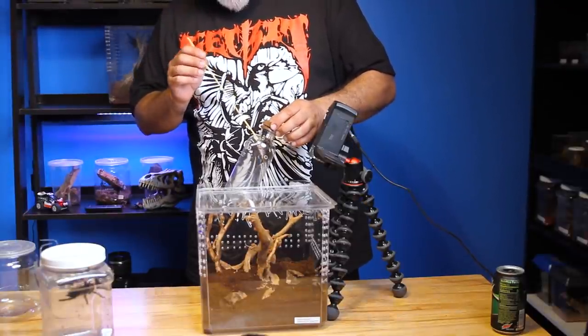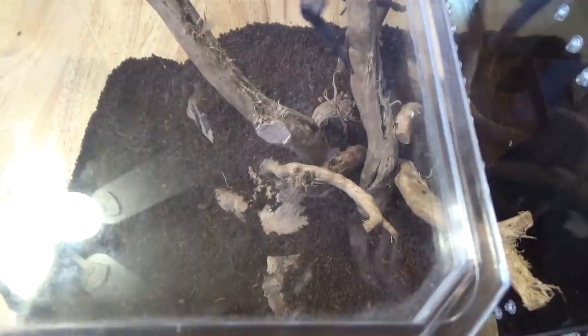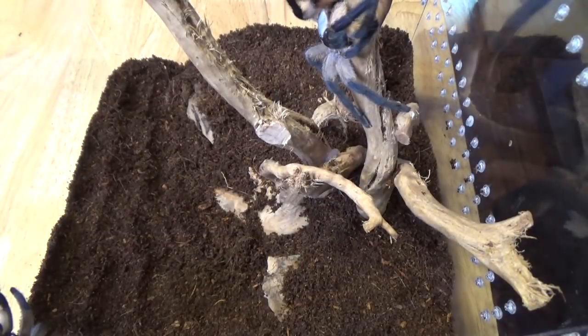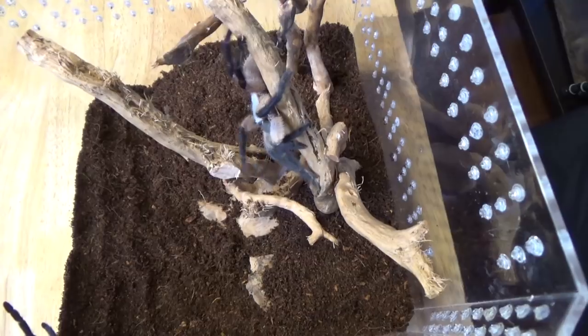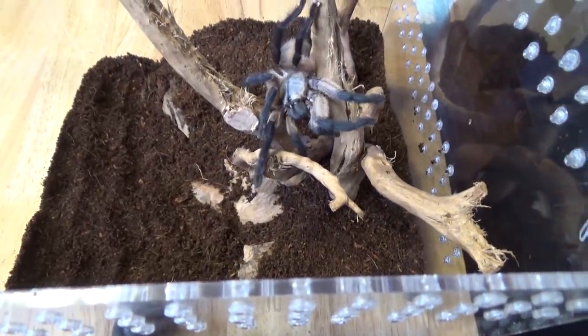This one is being stubborn. It doesn't want to go down. Come on. There you go. There you go. Oh, that makes it nice. They grab onto that wood. Look at that. Gorgeous. All right, that's two.